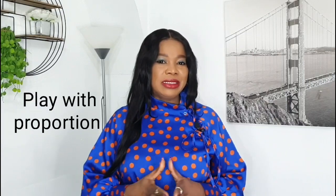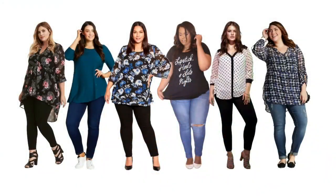Tip number eight is to play with proportion. What it means is that when you play with different proportions, it helps to create balance in your overall look. For example, pairing loose-fitting tops with skinny jeans can draw attention away from the stomach area and highlight your slim legs instead.